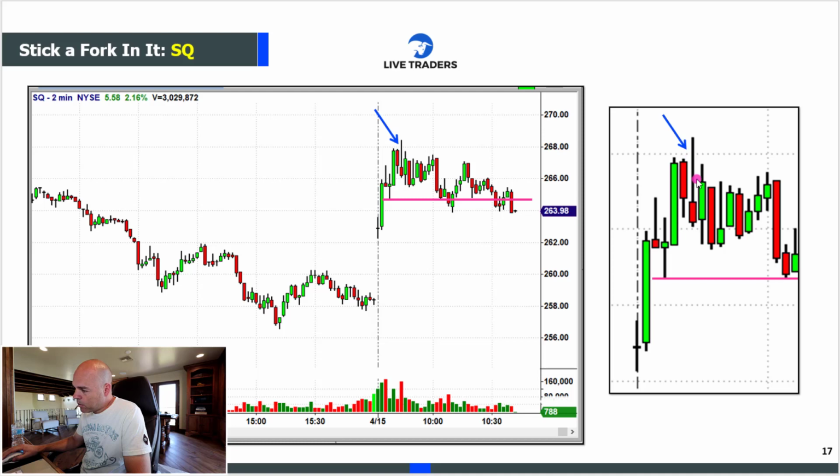Would have saved ourselves, I don't know, 3/4 of an R, 0.6 of an R. That's it. That's the bar we just talked about a few slides ago. It was green, for goodness sakes. This was a wide range green bar at one point in time. A beautiful wide range green bar. We're sitting there going, sweet, we're going to move to break even soon. As soon as it goes 1 R, we're going to move to break even.